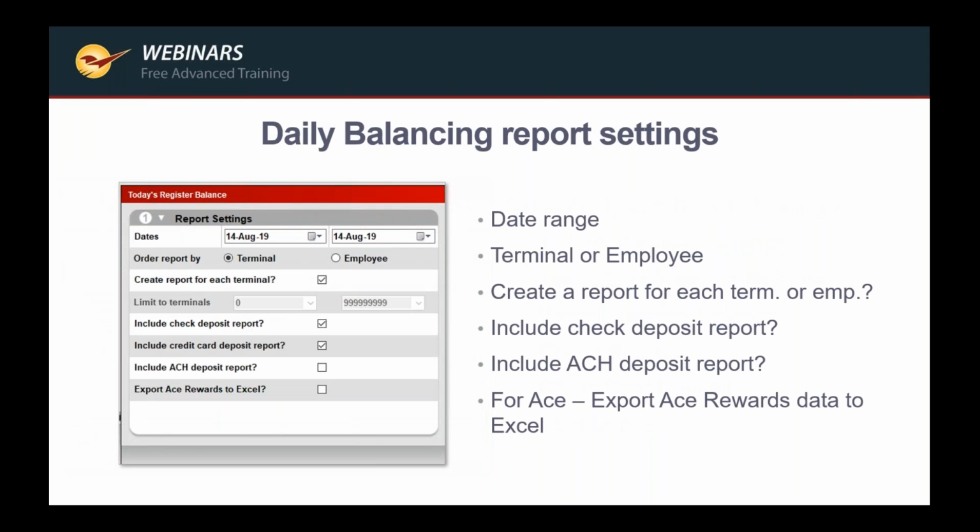So you can see the different ways we can slice and dice a register balance report by date range, terminal, or employee. So if an employee has a cash drawer that they take with them and moves with them throughout, you're probably going to want to run this by employee because the money follows the employee, not necessarily the terminal that they were in. So we have both options there. And this is where you would include a check deposit report or an ACH deposit report inside of this. So it just automatically appends to the end of the report as well.